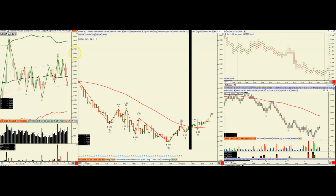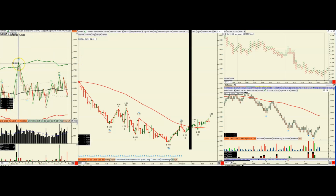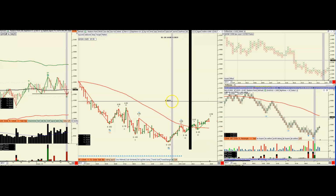This is copper, right? On the daily, you can see a really nice up leg and then a multi-wave correction. Then it made a higher high. So after it makes a higher high, what does it do? Takes out the low. So when it does that, I'm looking at it to figure out what's going on.